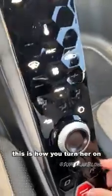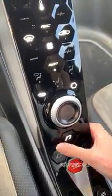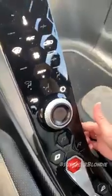This is how you turn her on. Just start stop button, and then neutral, and then into drive. Away we go. Ready?